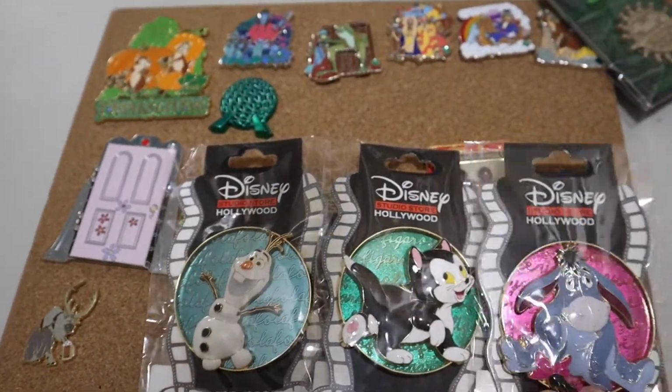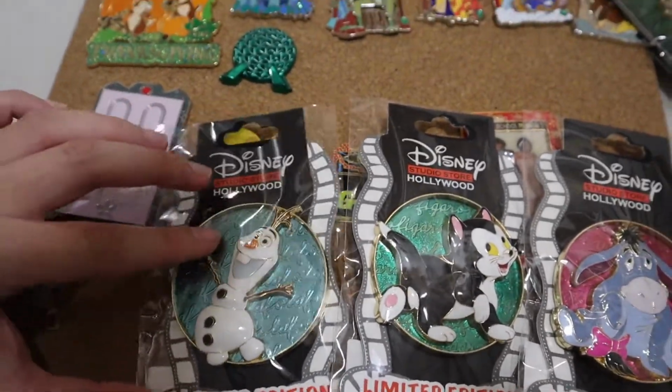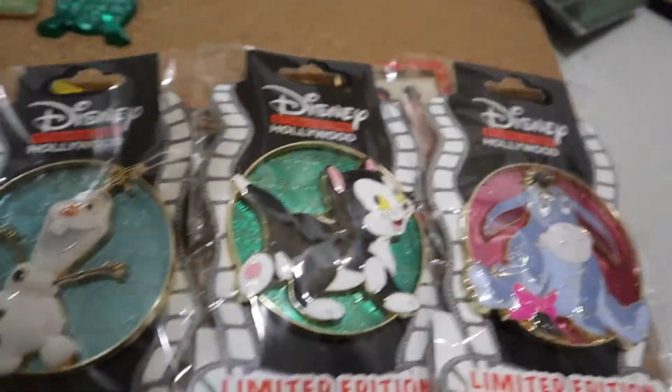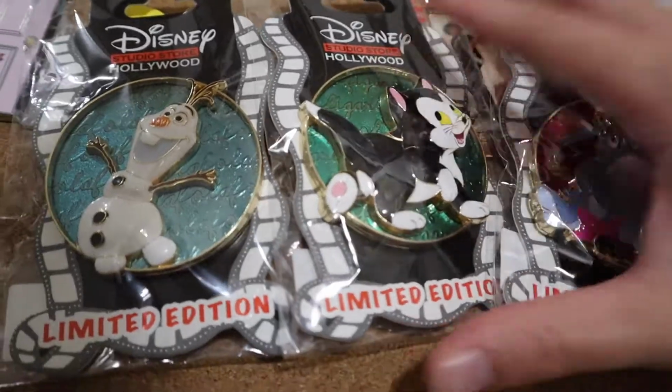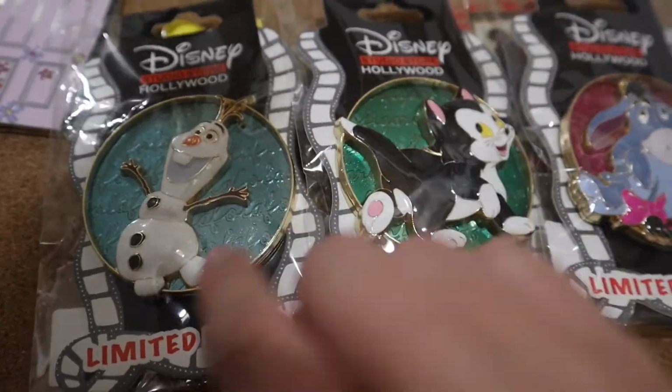This is Olaf, Eeyore, and Figaro, and they are such cool pins. They're good size pins, and I really was happy that I was able to get them. But I do have some more of them in my collection for trade or sale, but they're super cute. These are the ones that fit into some of my different collections. And these are also LE 400.